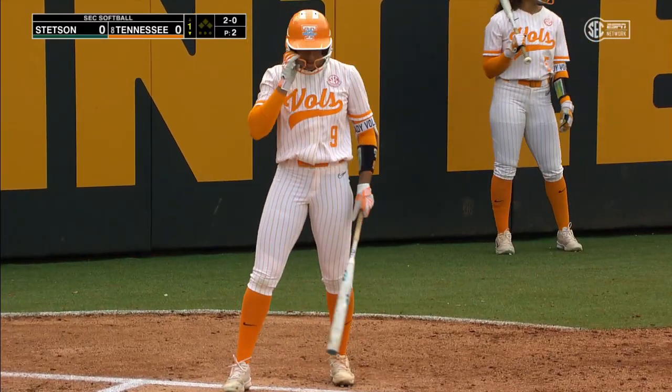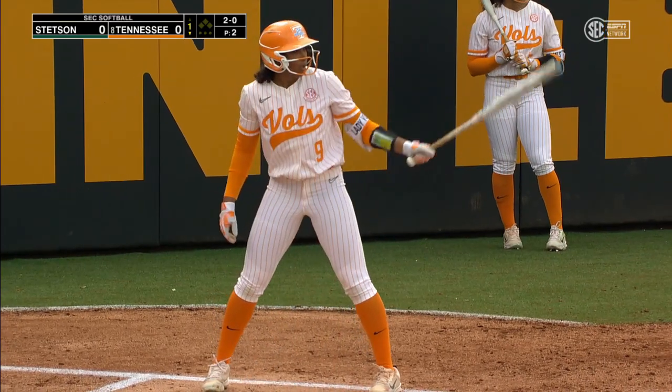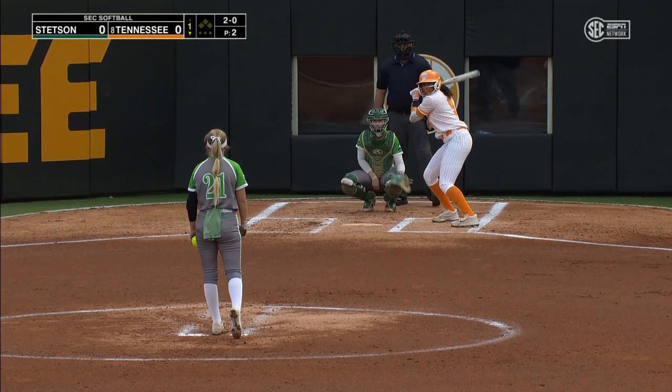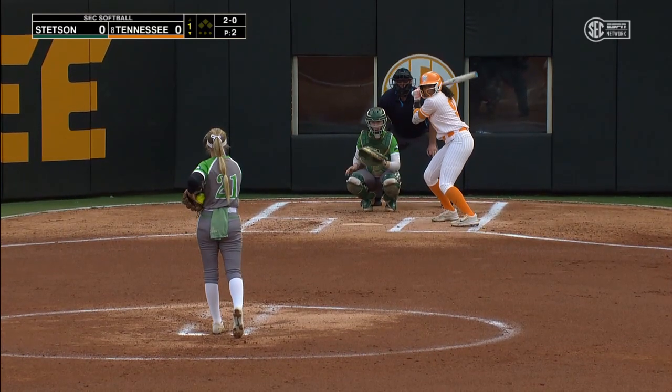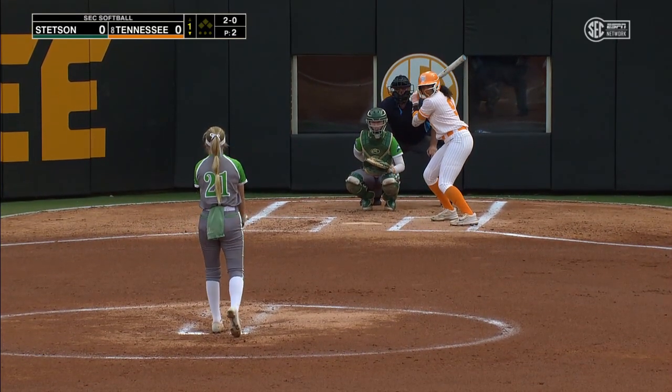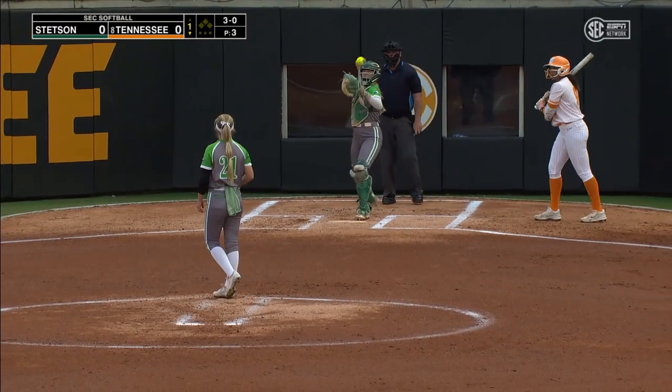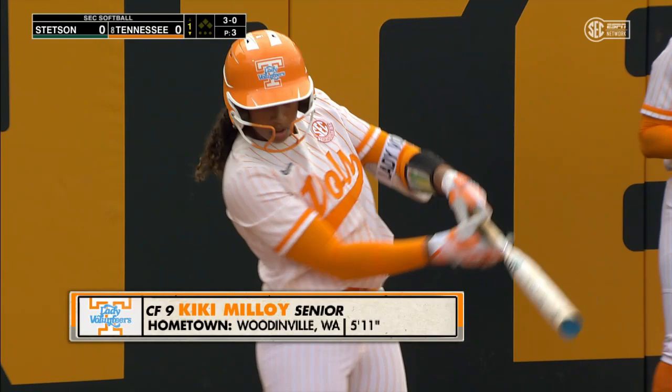And Malloy quickly ahead, two balls and no strikes. For Hobbs to be successful today, she's going to have to really pound that zone. She's not a strikeout pitcher. She's a feed-your-defense type of pitcher. Her 2-0 offer. And the dirt, three balls and no strikes.